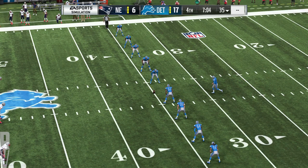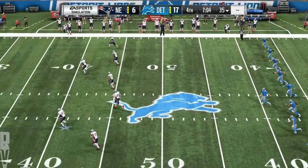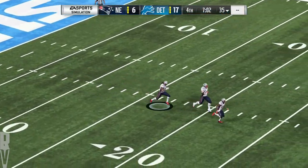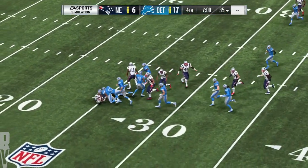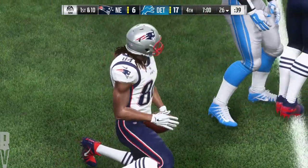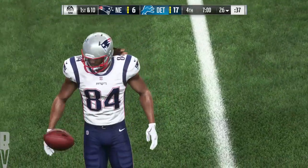Martin, the punter, now out to kick it away. Now it's Patterson. The Patriot offense now set to come back out onto the field.